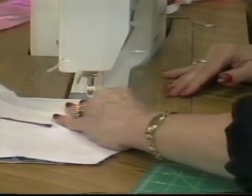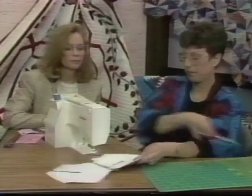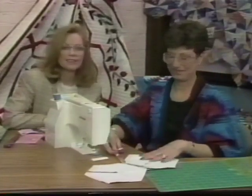I'm going to sew up to that point, backstitch. When we come back, we're going to see how to sew the other side of this.